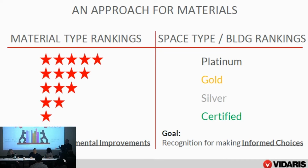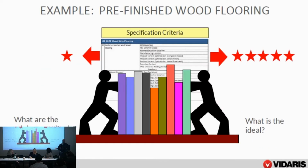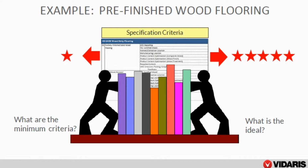And I'll show you what we have in mind for these things, or how we've been working with this. So I'm going to use the example of pre-finished wood flooring as a basis for running through the next few slides. But what I wanted to start out with was this idea, as I mentioned, that we've been doing a lot of work on trying to create these specification criteria for things like, as I showed, carpet, or in this case, wood floors.